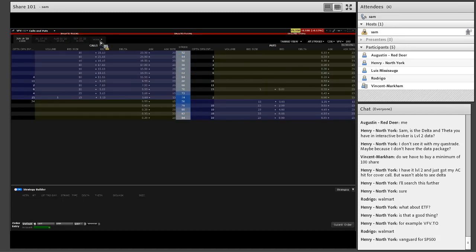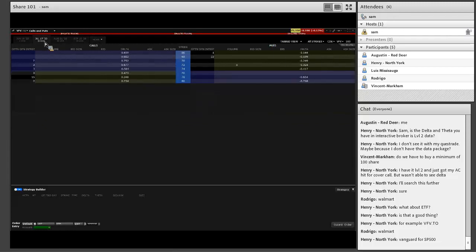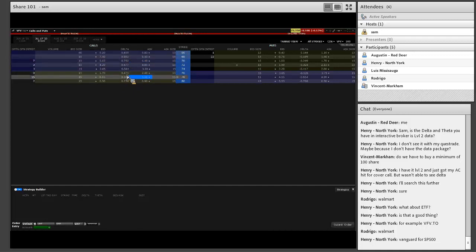Remember, first thing we want to do is go out 30 days, or at least closest to it. We have one that's 30 days right there. So I look at that and say, okay, I'm looking for the delta that's closest to 40. Which delta is closest to 40? We've got 47.5 and 34.8. Which one's closest? This one is right here. It's closest to 40, right?